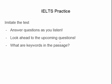Similarly, you want to look for those key words in your questions. You want to find the words that are most important that are going to signal to you that the speaker is giving you the answer that you're listening for as you practice your listening passages.